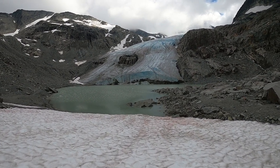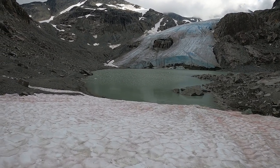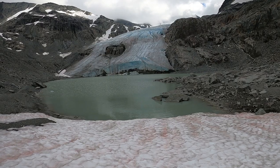There's all the water that's melted into this small pond, and obviously this pond drains to the right hand side here and down into Wedgemount. Super cool.